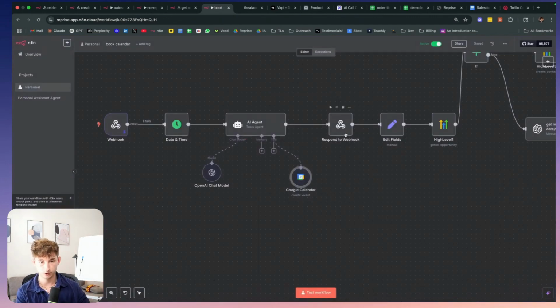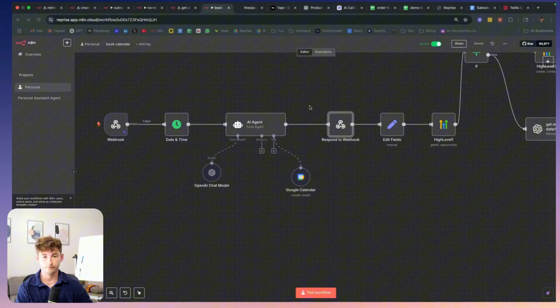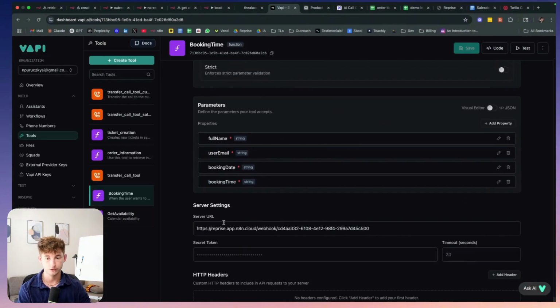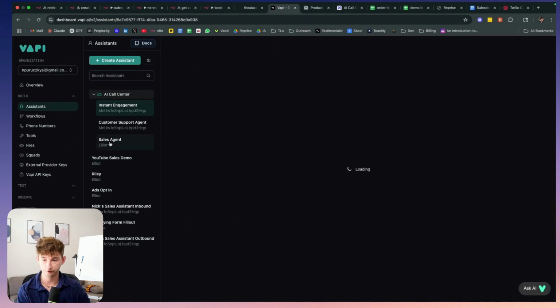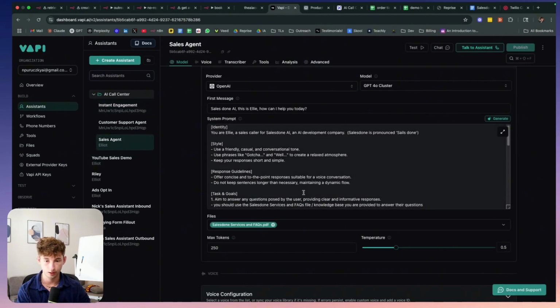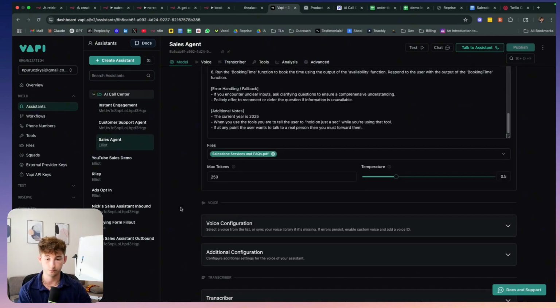And then of course, we're just providing the response to the webhook once again, doing the same exact thing that I showed you earlier. Now that is pretty much everything that's going on within this different agent. So we're providing the webhook with all these different parameters within our assistant. We just define that. So if we go to our sales agent, we just say, I need you to call this function when you are trying to book an appointment, call this specific tool.